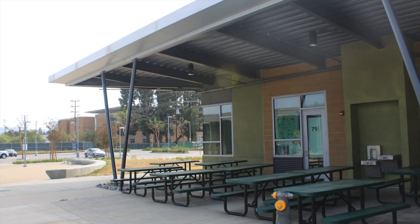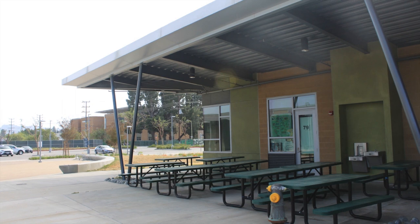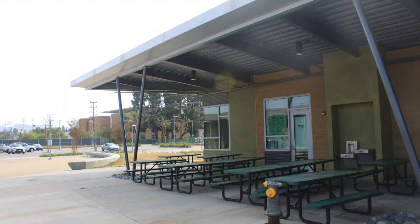This is our administrative office. If you have any issues with registration, payment, things of that nature, this is where you'll go. People are inside this office at all times when we're operating camp.